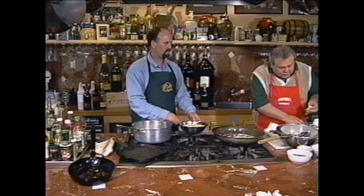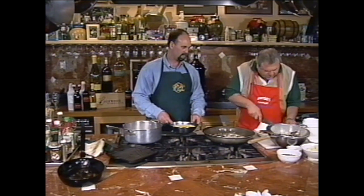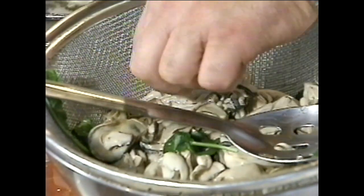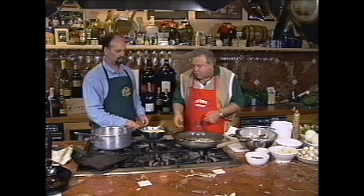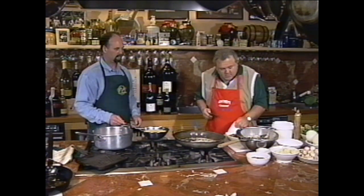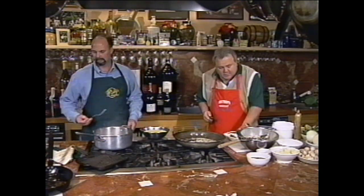Should we leave these whole or do you think we should cut these? I think they're okay. Maybe it's quite a mouthful, huh? I think it'll look better. It's okay, we'll leave it whole. Okay, get the heat going. Get yourself a spatula, the kind that doesn't melt when you use it.